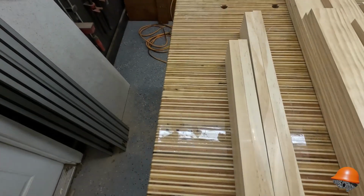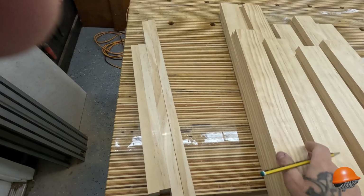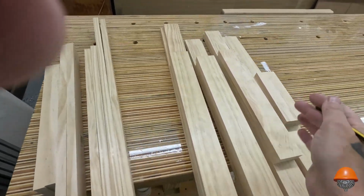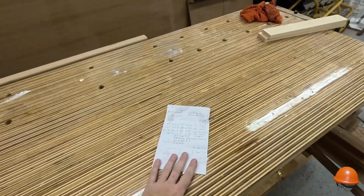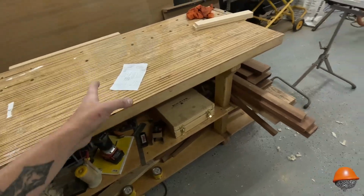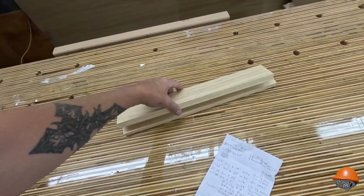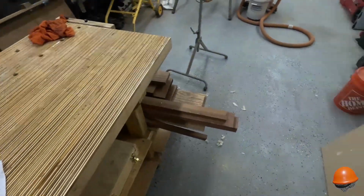Like just do one, one, one, and one. And then two, two, two, two. Right? Just like that. So that I don't mix them up. So those are ready. We gotta set up the router table and the bits. We've got 2 scrap pieces of the same stuff so that we can use these to set up the router bits and make sure everything's spot on with a scrap piece.